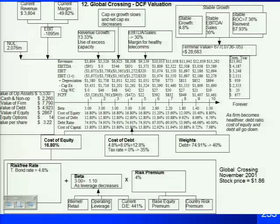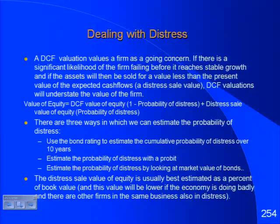Now, where would I get that probability? It's tough to get it out of the equity market. Equity investors tend to get distracted by all kinds of stuff like growth and earnings. But there is another market that is focused on default, and default alone, right? Which is the bond market. So I went looking for a Global Crossing bond, and I found one.